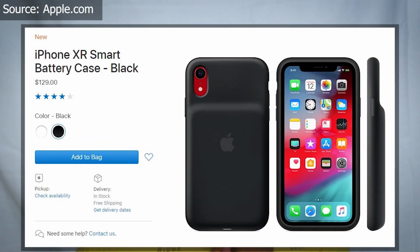Apple has not revealed the actual mAh values of the cases but claims it will give up to 21 hours of internet use on the XS, 20 hours on the XS Max and 22 hours on the XR, which is a great increase from the 12, 13 and 15 hours of internet use respectively without the battery case.